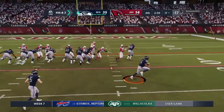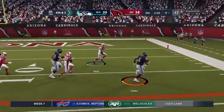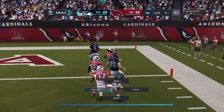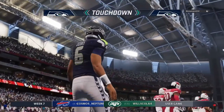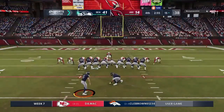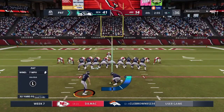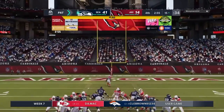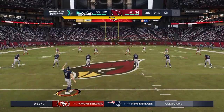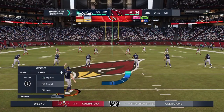34 yards. And the holder's going to keep it. He's going to try to run for it. The fake field goal catches everyone by surprise. And the Seahawks are able to stretch that lead out a bit further. For the extra point. Well, business as usual for them. Well on their way to another victory. Riding a serious wave of momentum, you better be ready to play and match their firepower.